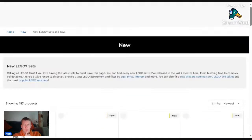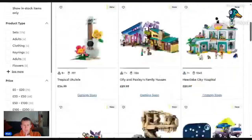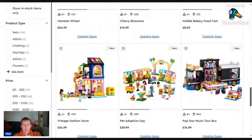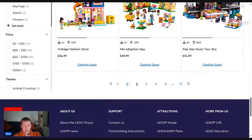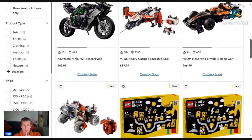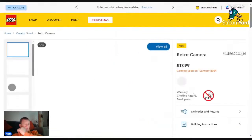So on behalf of Cheeky Monkey, before we get tucked into all the sale stuff and the rest of the new stuff, I will go back for the camera. I think there's a new Star Wars set on here as well, which we'll have to take a look at some point. So that's all new, like I said, which we all took through. The camera for Cheeky Monkey.